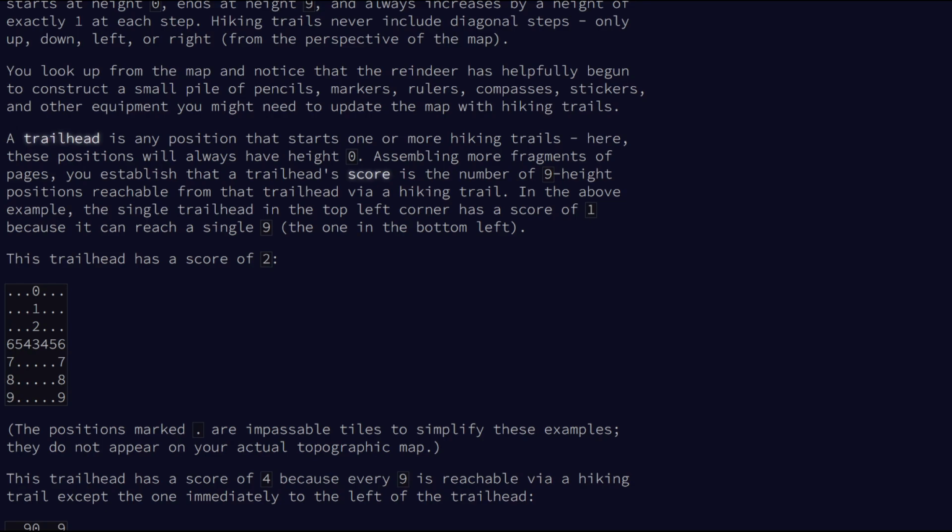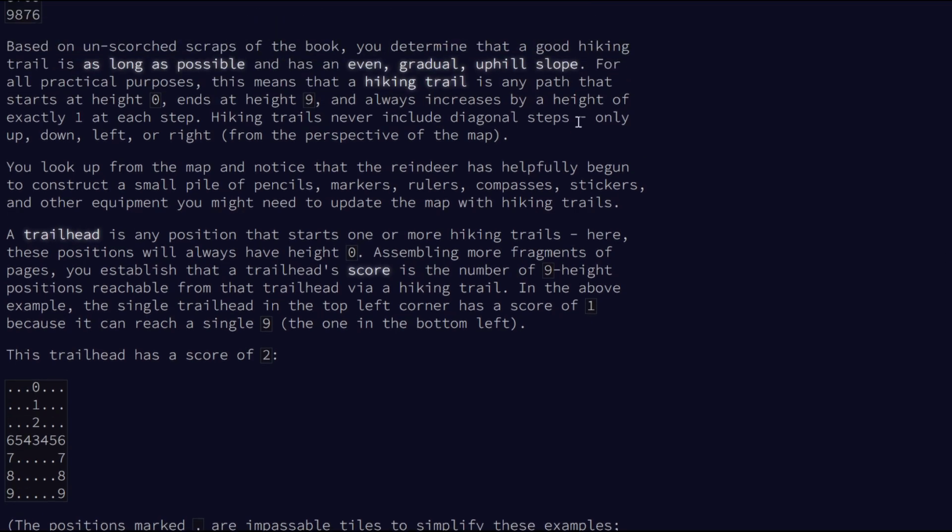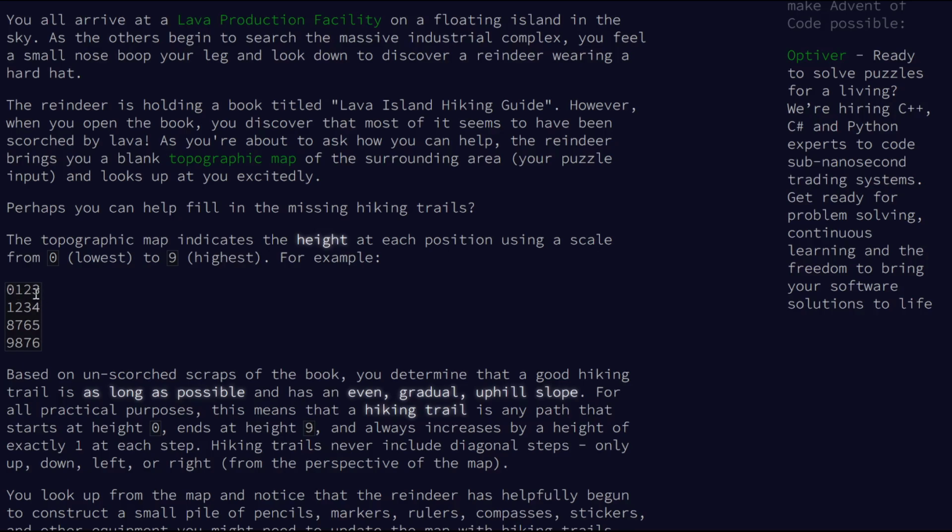In the above example, the single trailhead in the top left corner has a score of 1 because it can reach a single 9. 0, 1. So you can get there in a few ways. You have to get from the 0 to this 4 in one of 2 ways, and the 4 to one of these 8s in several ways, I guess. No, there's more than 2 ways. There's like 4 ways to get here and 4 ways to get here, I think. Yeah, 4. So there are technically 16 hiking trails here, but only 1 trailhead and 1 summit. So this example input is intentionally hinting at you that maybe a naive graph search will have too much wasted effort on visiting the same node multiple times.